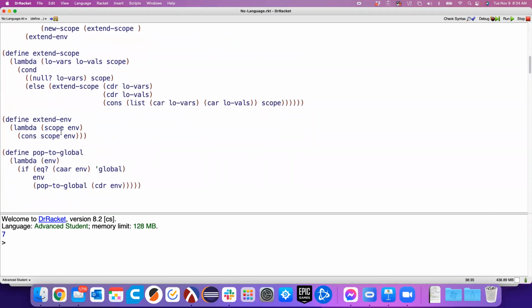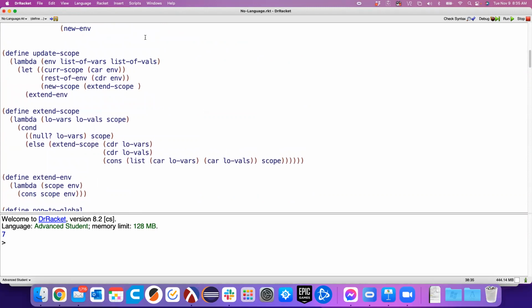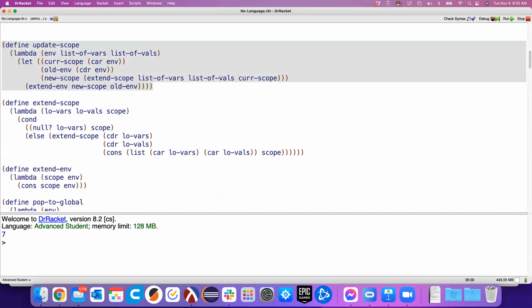Which scope are we extending? We're extending this scope with our new list of vars, list of values. Extend scope, list of vars, list of vals. I say vals or values, vals. And the per scope, that is the guy we are extending. So that will result in our new scope. So then our new environment will be the new scope extending the old env. That's what update scope will do.